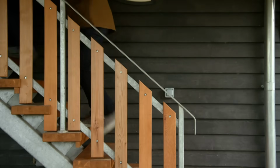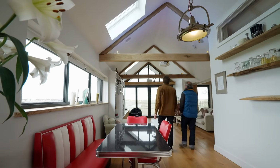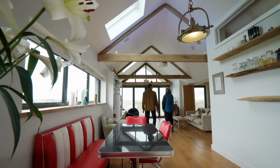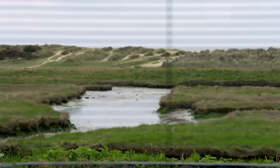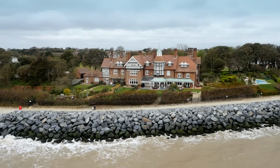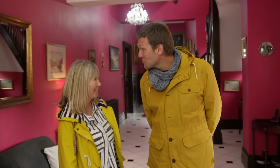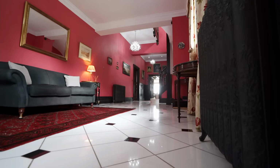Later, I see for myself how this home's jet black facade hides an illuminating interior. It's a lovely, bright space, isn't it? Yeah, it is. Suffolk coast is famous for its light, and I've got it in spades. And I step inside a Victorian mansion that's eye-poppingly pink. I think it's called raspberry. Raspberry. It's quite a strong colour, but isn't it?